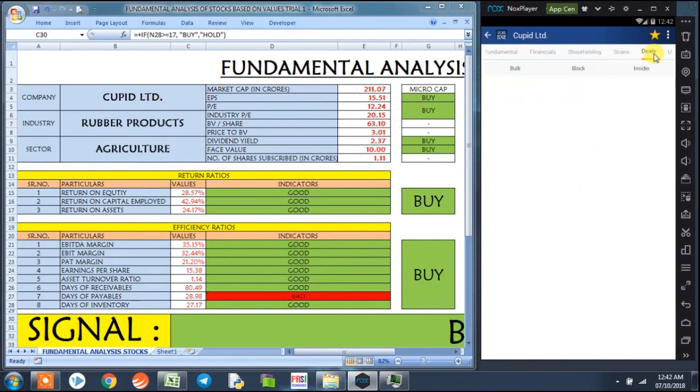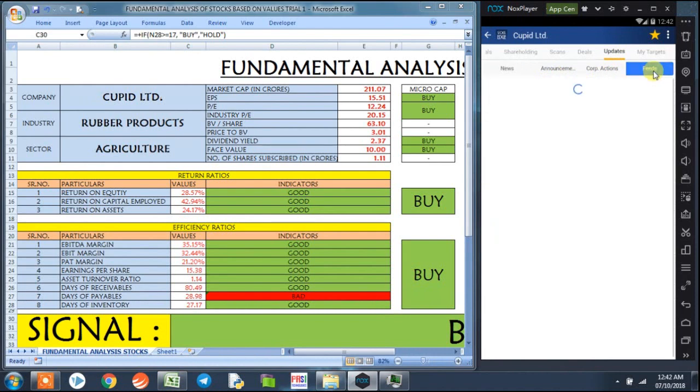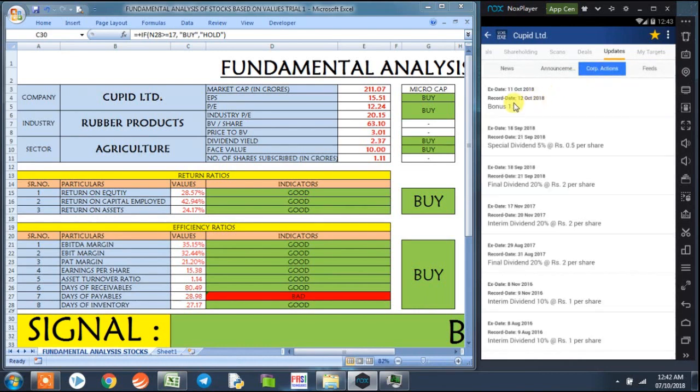Now when we come to deals, rather updates, we could see here Cupid has announced to give bonus shares. Board to consider and approve the allotment of bonus shares and other business matters on 13th October. Now they have actually announced bonus shares, and what is the bonus share value is what we could see here. Now see, they have announced a bonus of 1:5. The ex date is 11th October 2018 and record date is 12th October 2018.